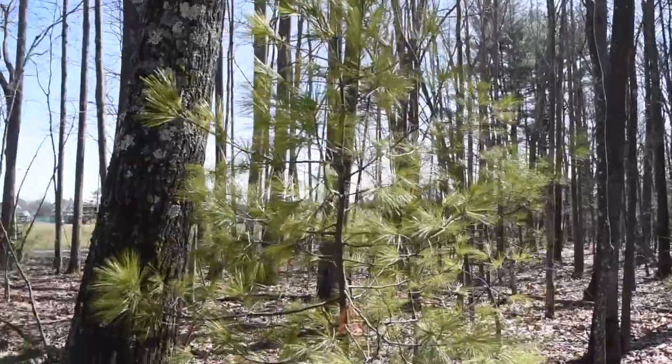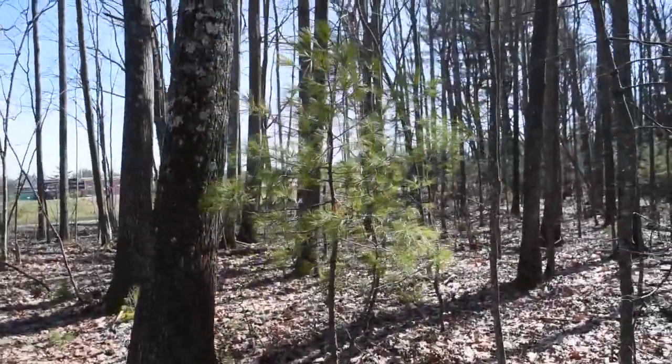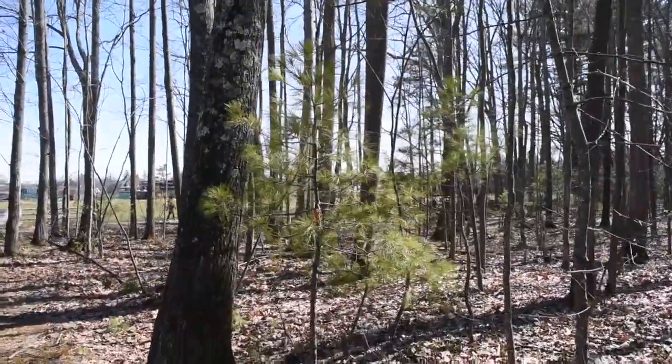You can see how tiny and short those sections are, how kind of unhealthy this tree looks. Same height, this tree is approximately 35 years old. Been growing right here for 35 years and has just reached maybe 8 or 9 feet tall.